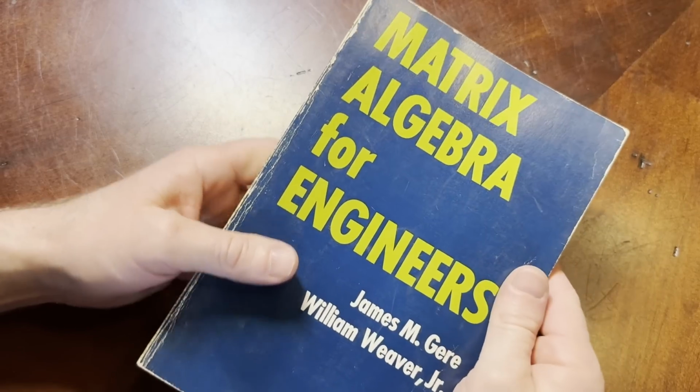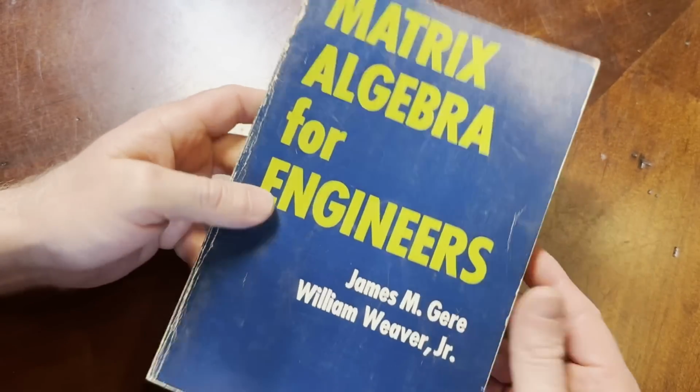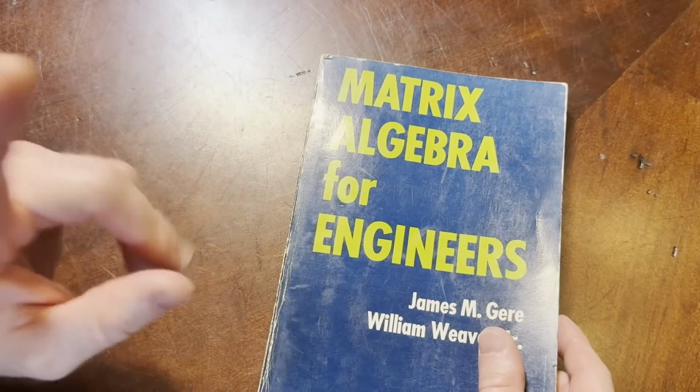Overall, this is a really good book that has a lot of mathematics that's useful for engineers, and I think it's pretty good for self-study. It's got some exercises, good explanations, and it has answers. Smells amazing. It's Matrix Algebra for Engineers. Until next time, keep doing math.